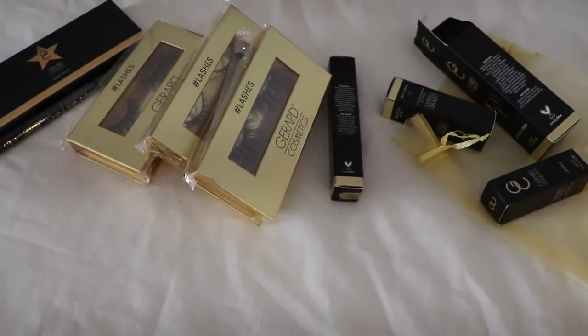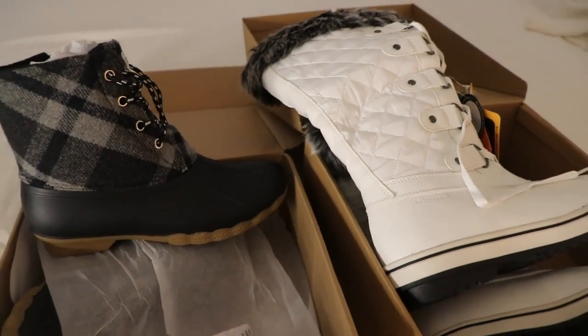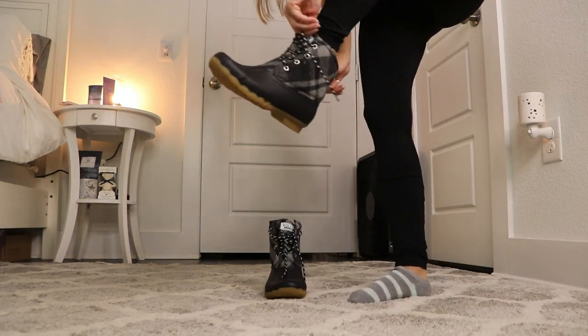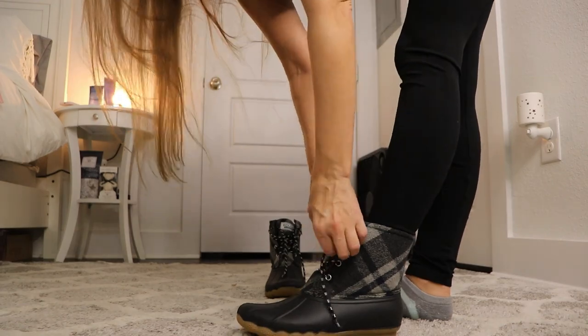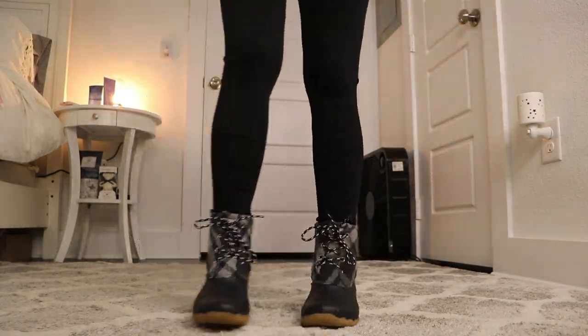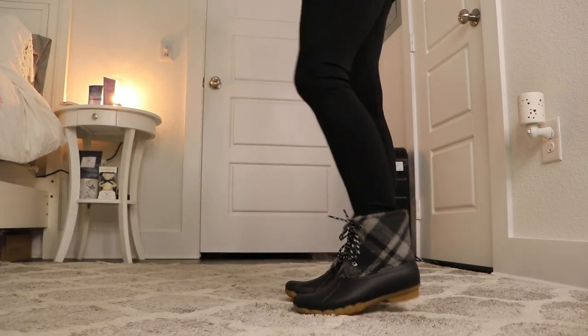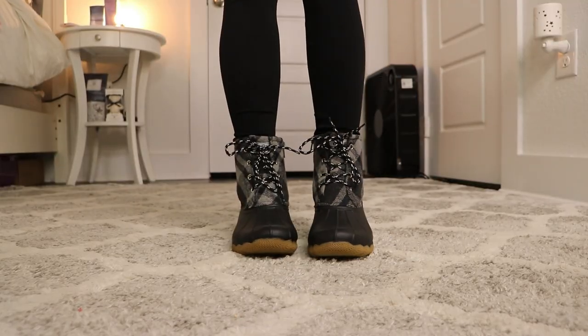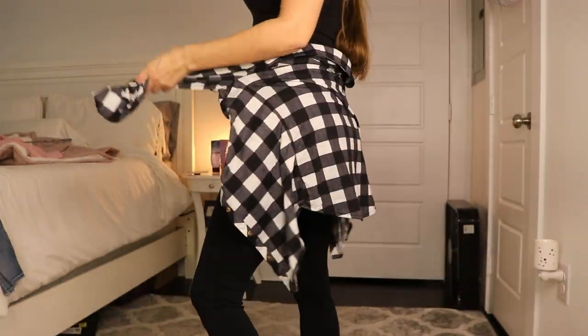But let's move forward. Okay, so now it's time for the try-on. I'm gonna be showing you what both boots look like on me. I'm starting off with the plaid duck boots. For the first outfit, I'm pairing these boots with a pair of leggings. I have on a plain black cami, and then I'm tying a plaid shirt around my waist.